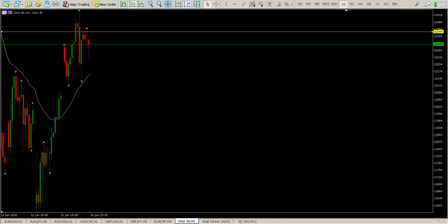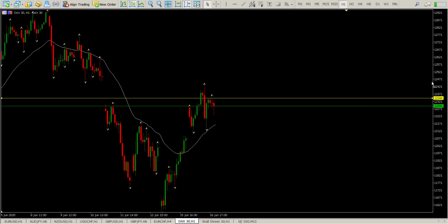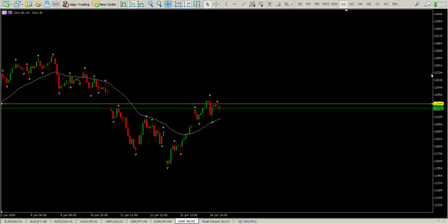It does look like it is moving in the right direction. If you just give me one sec, let me quickly have a look at what the futures market is holding right now. The DAX futures is fairly flat, down 0.23, at 12,279. We're hovering at 12,279, so that's pretty much where we closed. So that's pretty much my view on this at the moment.